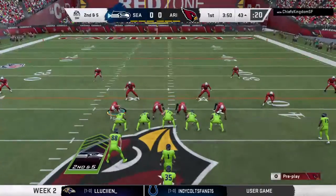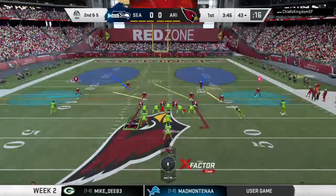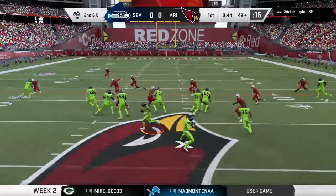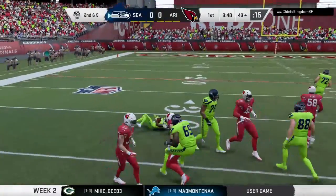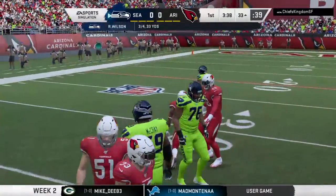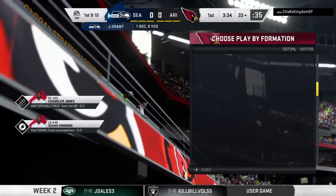Especially when you're getting it to your guy out of the backfield. You're expecting him to be able to create something, be a little more shifty. Yeah, no doubt about it. Good open field tackling held it to an okay game. And he's going to get it down to the 33-yard line here. 9 yards to pick up there, and it's a 1st down.